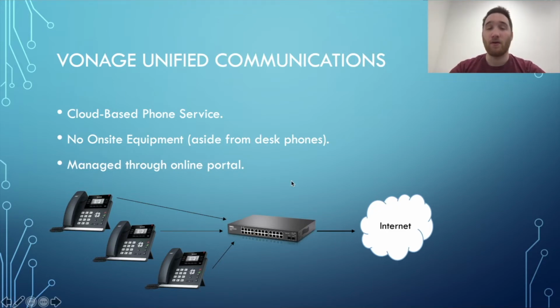And you get to manage this all through an online portal. So if you want to assign extensions or manage users, all of that is done through their online portal. You don't have to configure any of that locally.